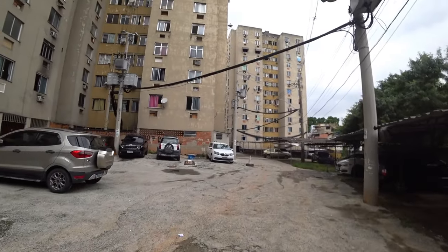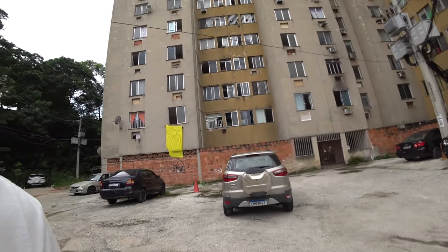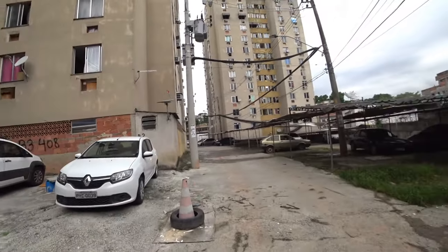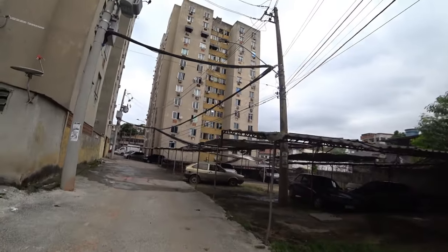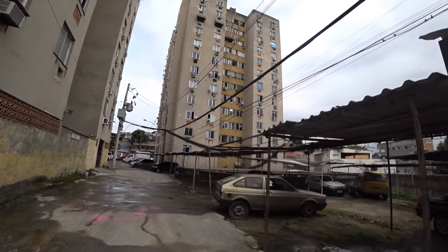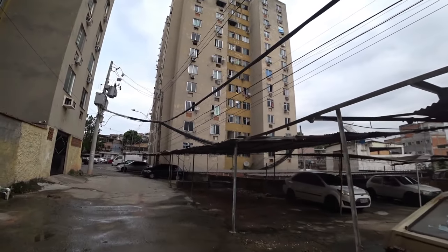What do you guys think of these buildings? Would you live here? And I'm not ripping on it at all. Don't take that the wrong way. I'm totally not insulting poverty or anything like that. I'm just, you know, it is what it is. And I hate that phrase, but it's true.